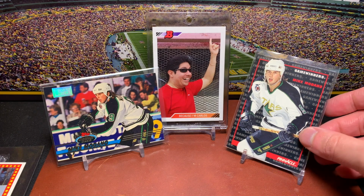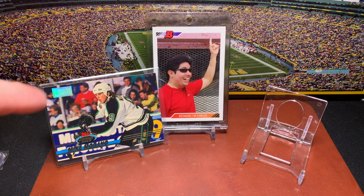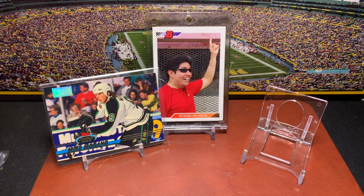And I do appreciate when they have the old school look. Basically, I think this was still when they were in Minnesota. This was probably the last year in Minnesota, but they had the uniform that kind of carried over the first year in Dallas. So that had that little transition period. And the same thing with this card as well.